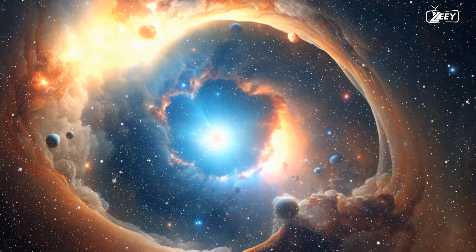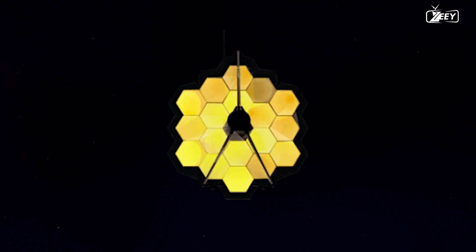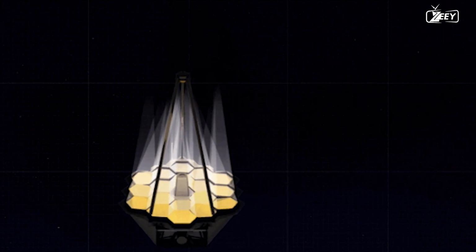I can't wait for James Webb to be fully operational, and I'm sure you've observed the spikes around the star. What exactly are they? What causes them to form? Is this an image flaw? These spikes are technically image defects, and they can differ depending on the geometry of the telescope's mirror. The James Webb mirror is a hexagonal mirror made up of smaller mirrors.